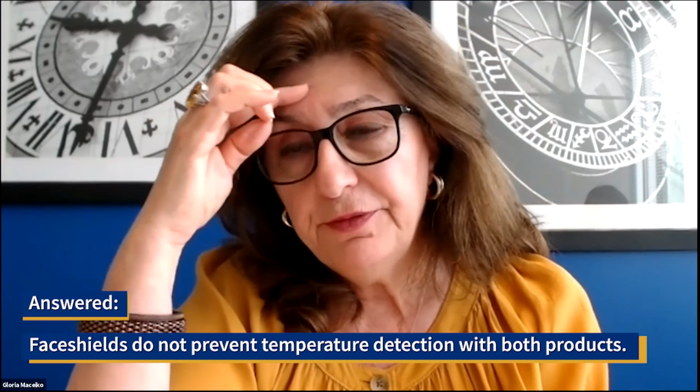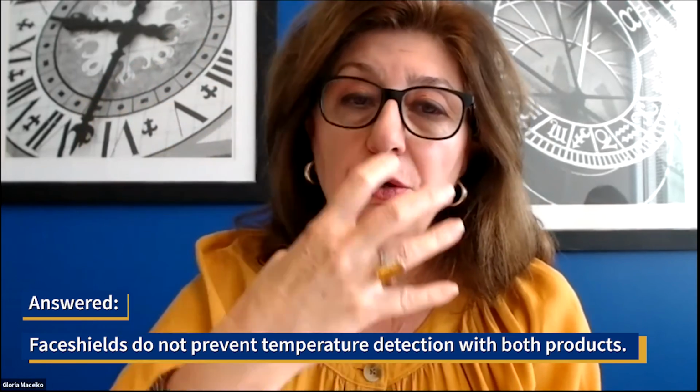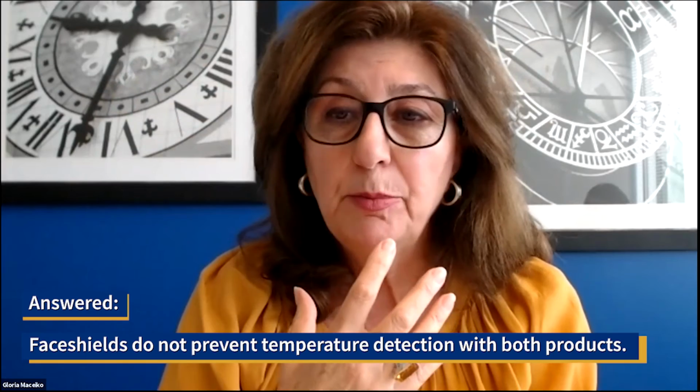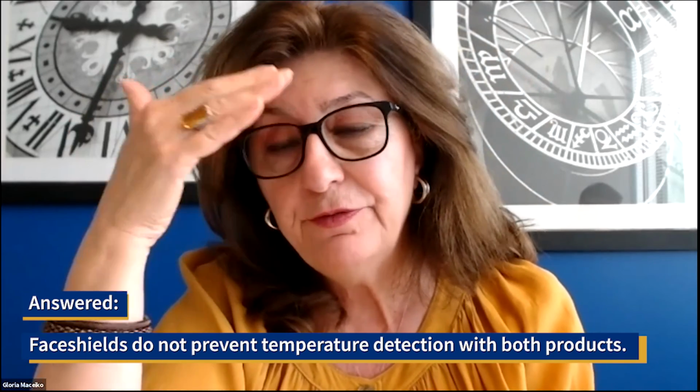Good question. It obviously reads the temperature of the forehead, and that's where it focuses. And so a person wearing a mask is not a problem, but wearing a full face shield where the forehead is covered, it might cause some distortion. I'm not sure, but that's a very good question that we should try to get an answer to. That is a great question. I will get an answer to that. I don't have one right now. Yeah. That's a really good question, though. We will get back to you directly on that.